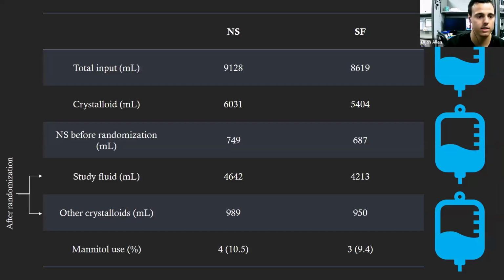Looking at the fluids administered to these patients in the normal saline versus sterofundin group, overall, it was pretty similar between both groups. There weren't any statistically significant differences in fluid administered. The total input over the 72-hour period was about 9 liters, most of it being crystalloid fluid.